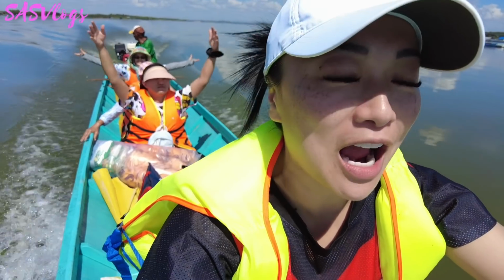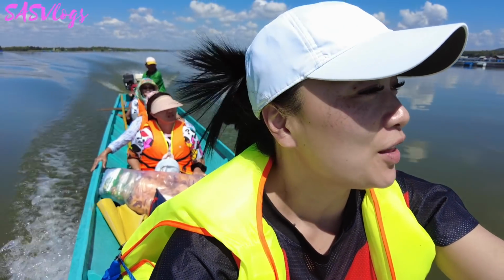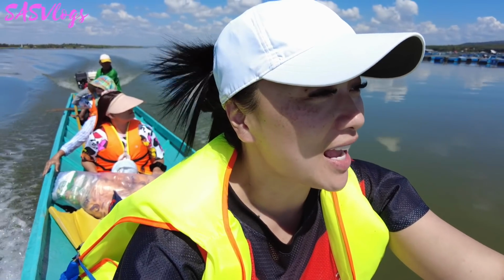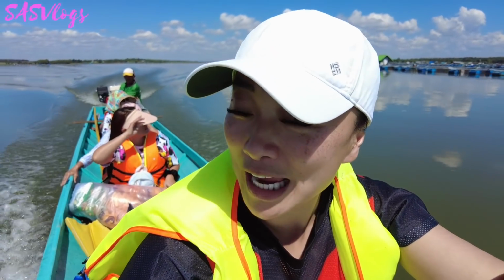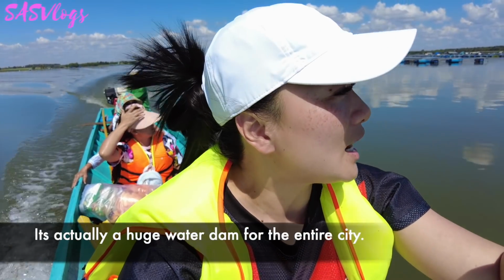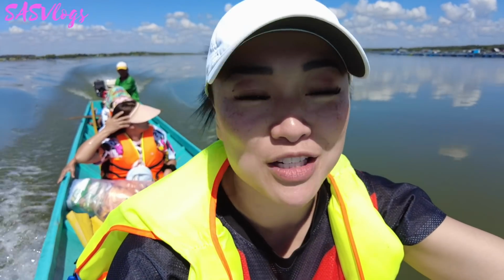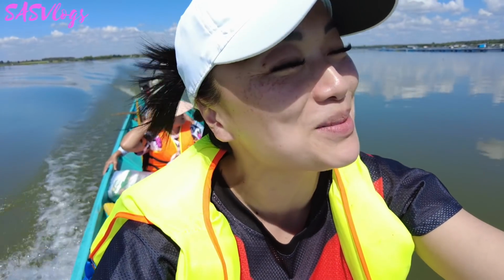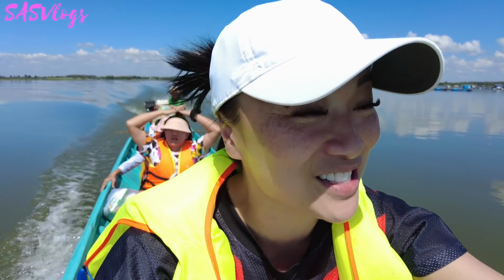We are heading towards the bridge, the long bridge that you see way over there. There is a boat for rent that you can take along the lake or river. I don't even know if this is a lake or river. I feel like it's a river. You can rent a boat, and there's food, there's music, and you can even jump off and go swimming, which is what I'm planning to do. I'm so excited, man. This is going to be so much fun.